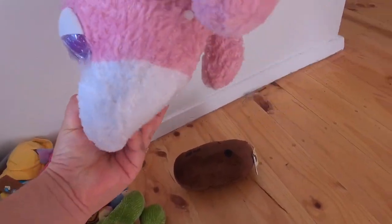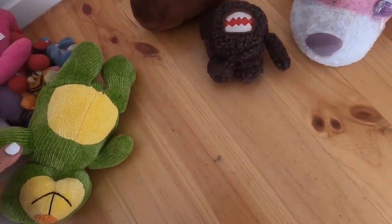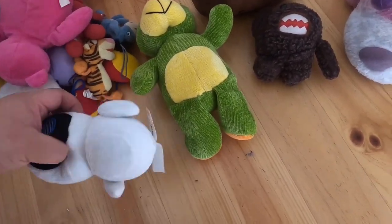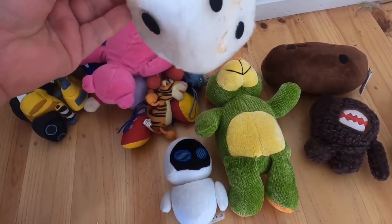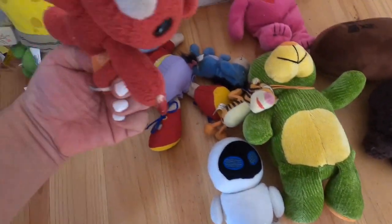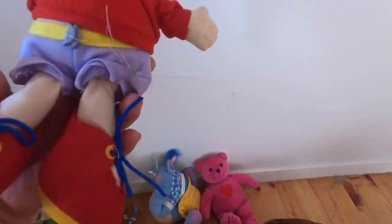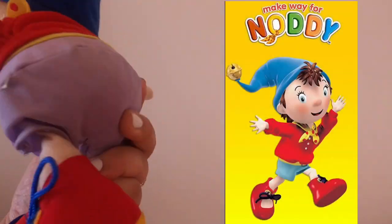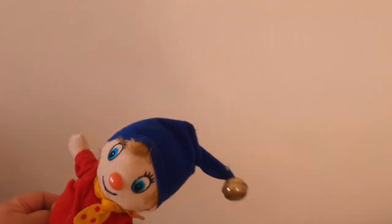Oh my goodness, remember these giant ones? This looks like it's been in a shed or something. These are like little kitty toys. Fluffy dice. How cute, but it's so old. A beanie baby. I don't know what that is, but it's got claws. Tigger, Eeyore. I was attracted to the toys because I saw this. I'm pretty sure, is that? That looks like Noddy. I'm not sure.